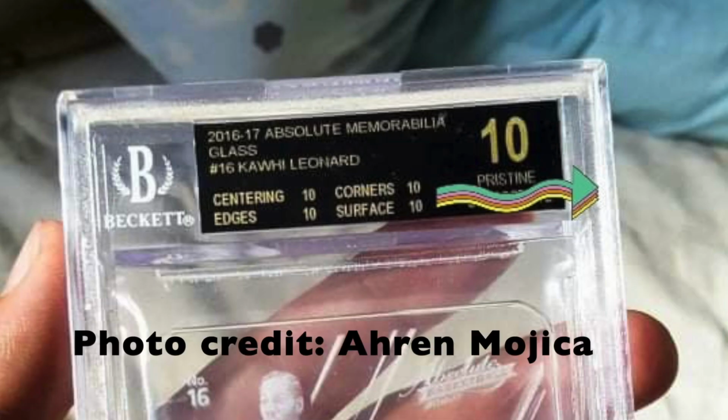But if all the subgrades are all 10, this becomes 10 under black label. Now, if you do have a black label, this foil inside becomes black. Those are very rare. Now let's go to PSA.